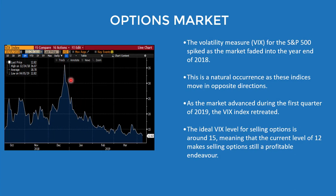If we look at the options market, what's it telling us? Well, we had the spike in the VIX. The VIX is the measure of the 30-day volatility, or up and down movement, of the S&P 500. So obviously as markets drop and there's a lot more activity and up and down, the VIX tends to go up. We've had a dramatic drop in the VIX, which is interesting, as I would expect it to be in single digits like we saw in 2017. It is not the case.